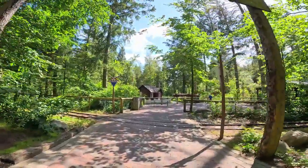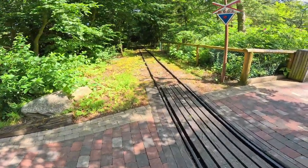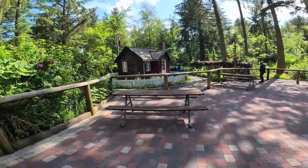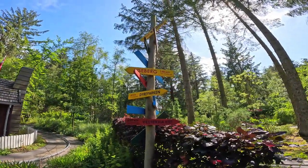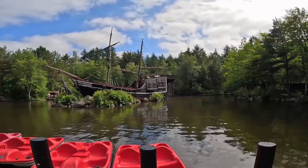And I'm still finding random little hidden sections of the park. Got some more of the train railway here, and then there's just little cars right here, tucked away by itself. We are 148 kilometers from Leesburg. Maybe I should have factored that into this trip as well.